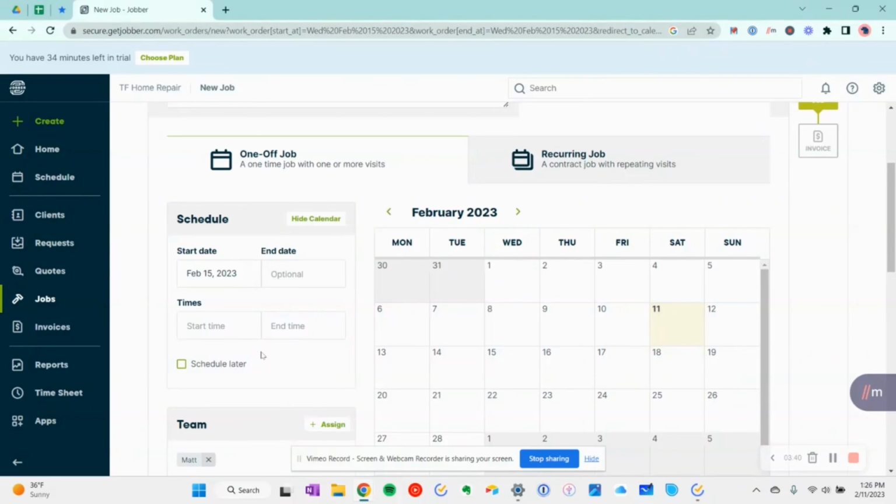So setting an arrival window just sets those customer expectations a little better, and you don't promise a certain time and then you show up late.